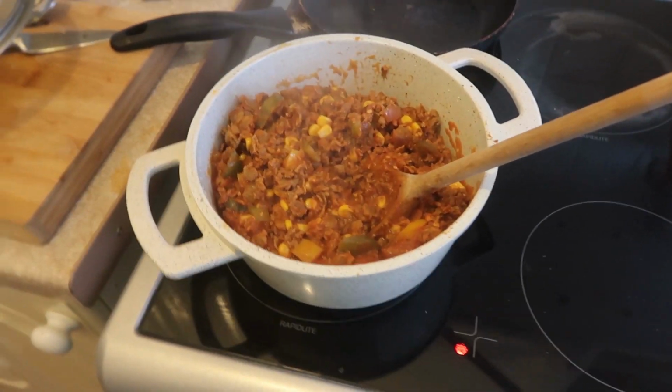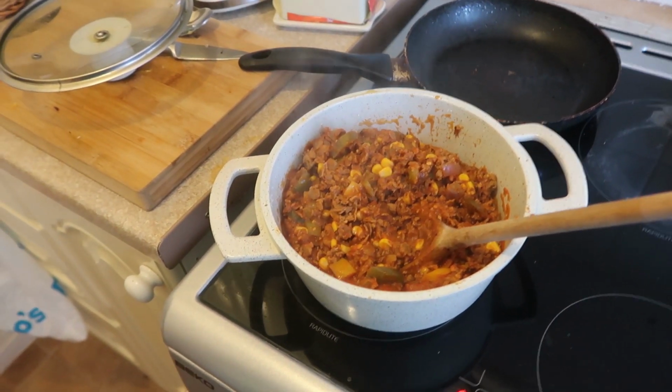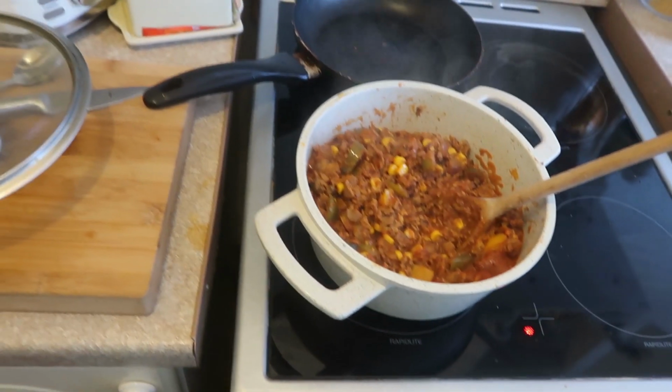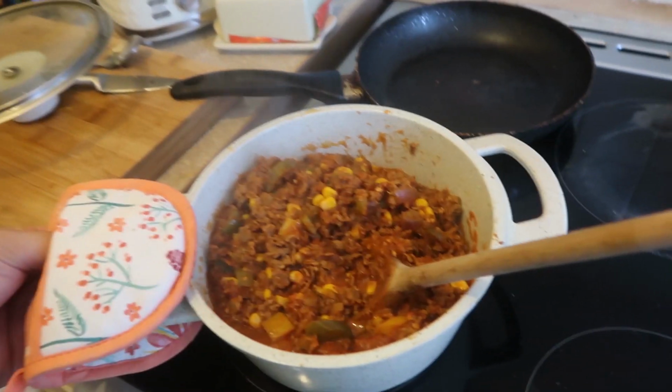Here's my peng chili, by the way, guys. Peng chili, by the way, you guys. I've got it though. I haven't got any kidney beans in, man, so I couldn't chuck it in. But you know what? It just means there's less calories in it, so I'll get some for next time. But it's looking fire. Loads of jalapenos in it this time.